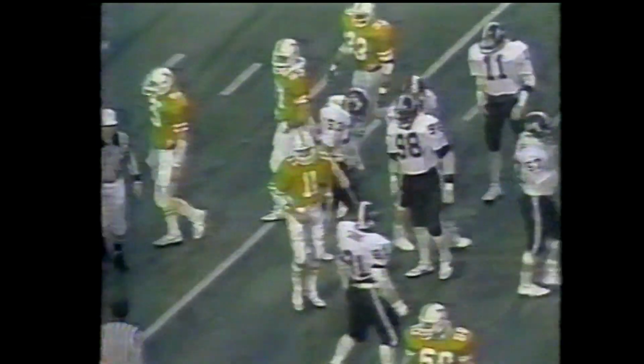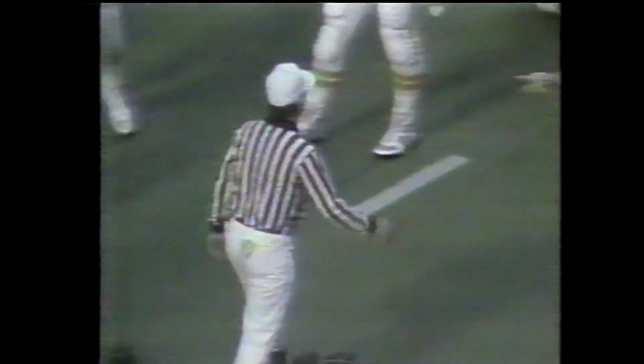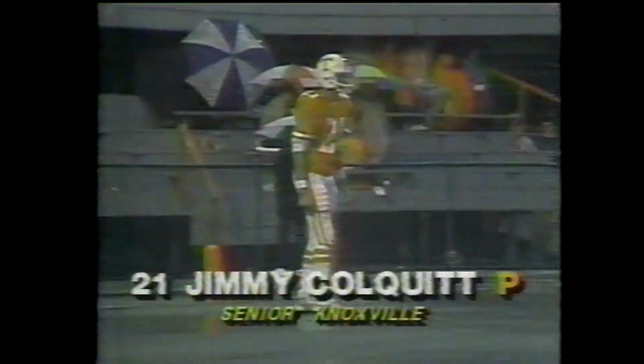Tennessee leading by a score of 41-3. On the play, Tennessee guilty of holding. Memphis State declines the penalty, and so it will be Jimmy Colquitt in to punt from his own end zone. A wet ball, a heavy ball, and Colquitt is ready to get the punt out. Waiting for the snap as we go to the sideline.